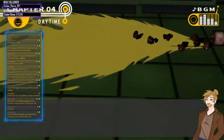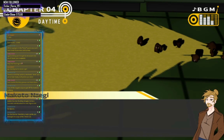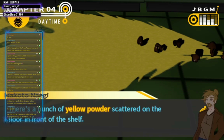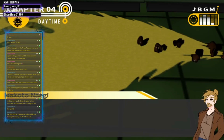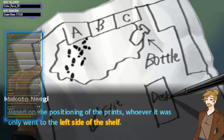Oh my god, fine. There's a bunch of yellow powder scattered on the floor. I better not leave a footprint. Should probably take a good hard look at that powder. Yellow powder scattered on the floor in front of the shelf. It's remnants of a broken bottle. Looks like the bottle's labeled Chem C4. There's one of the footprints in the powder. Yeah, we figured that out. Did I really have to draw a floor plan for that, though?